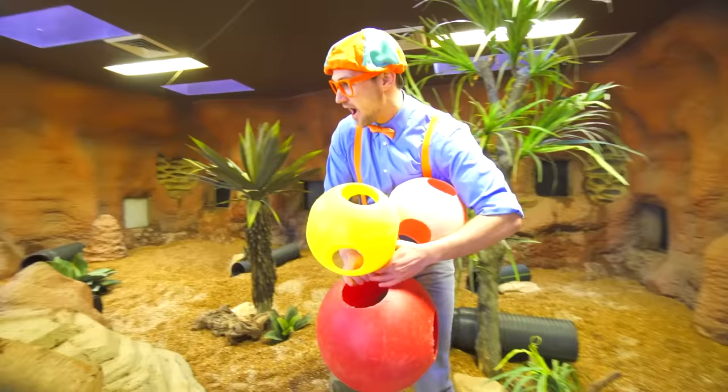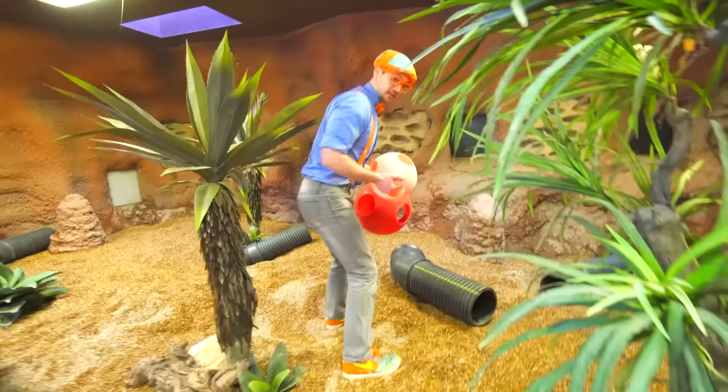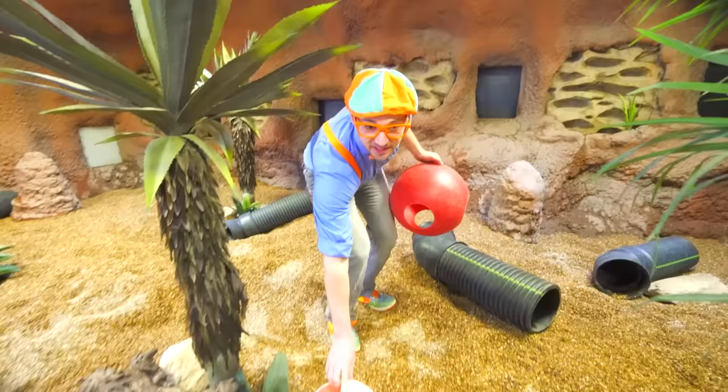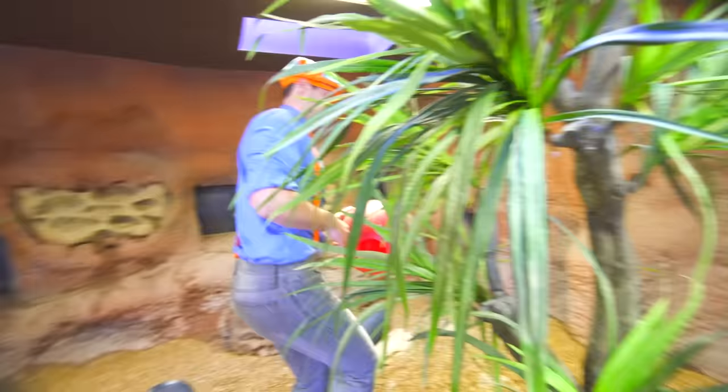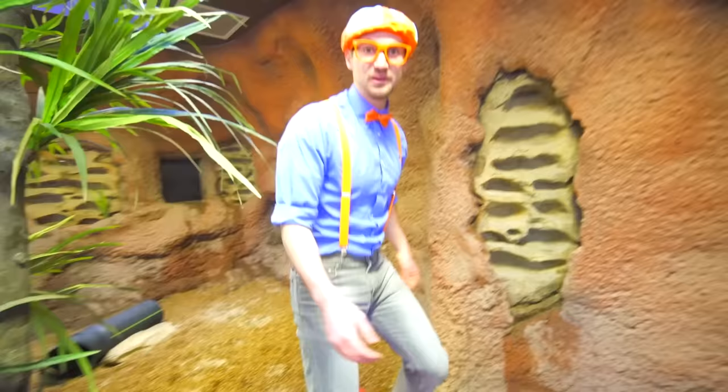Oh, let's see. I think the yellow one should go, oh, do you see this? Let's put it right there. And then, ooh, come back here. Let's put the pink one right here actually, right next to the yellow one. And the really big red one, let's put over here. Here, I'll meet you over that way. It's like I'm a meerkat, watch. Okay, let's see what else we need to do. Come on.